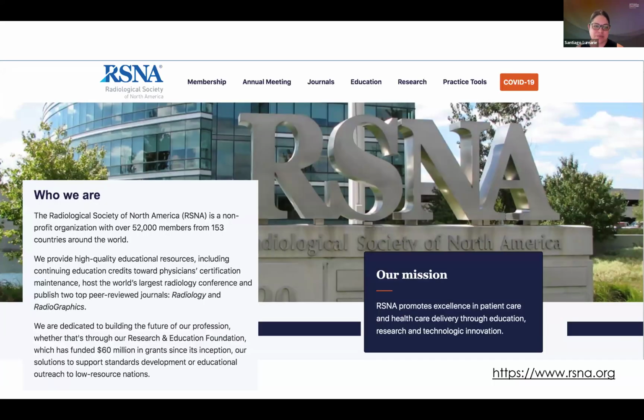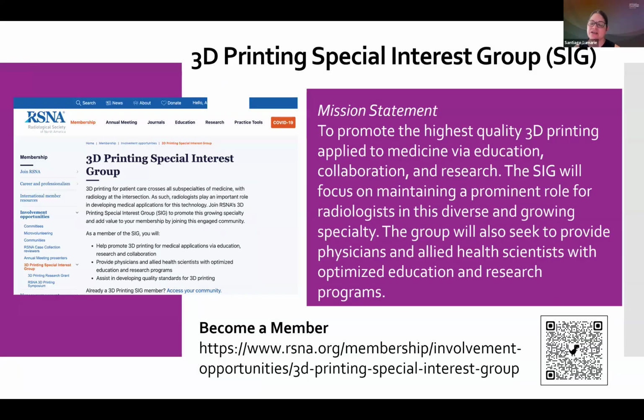But before we do, please know that if you're unaware about the SIG, we are part of the RSNA, and our mission is to promote the highest quality of 3D printing in medicine through education and collaboration and research. And we remind all of our members to renew their membership. Sometimes that drops at the end of the year and it does not auto-renew. So check your status and join or renew if you haven't done so already.